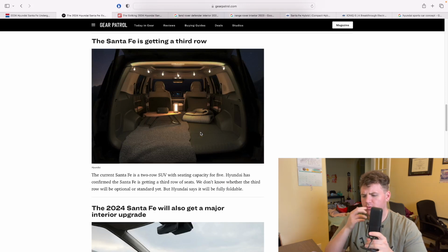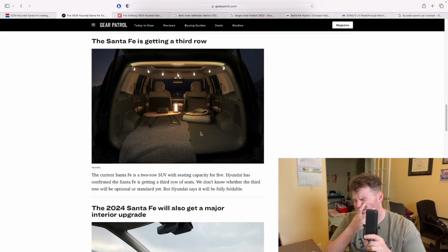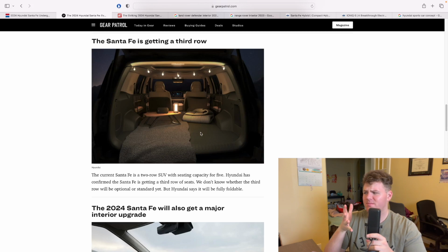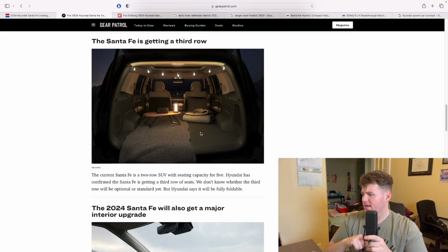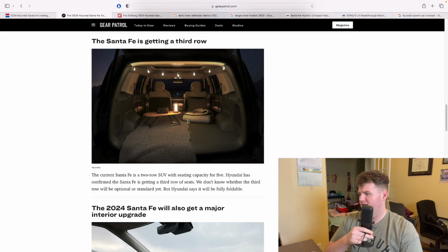SUVs have grown over the years. Well, all cars have, really. So, this is a bit more full size of yesteryear and now mid-size today. This is a picture of the interior, kind of mocked up, flat folding seats.